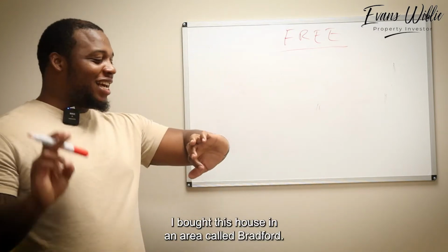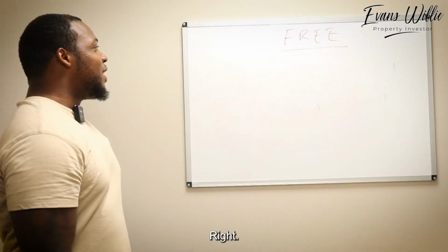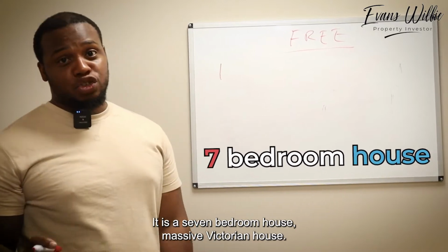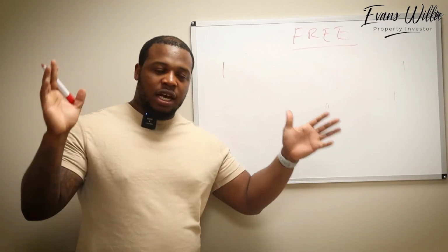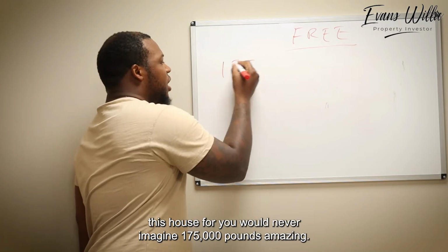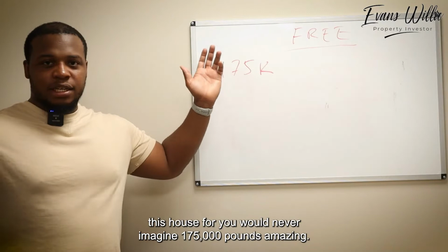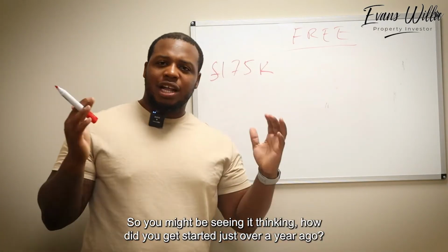I bought this house in an area called Bradford. It's a 7-bedroom, massive Victorian house. I want you guys to guess how much I bought this house for. In fact, don't guess. I'll tell you now. I bought this house for, you would never imagine, £175,000. Amazing.